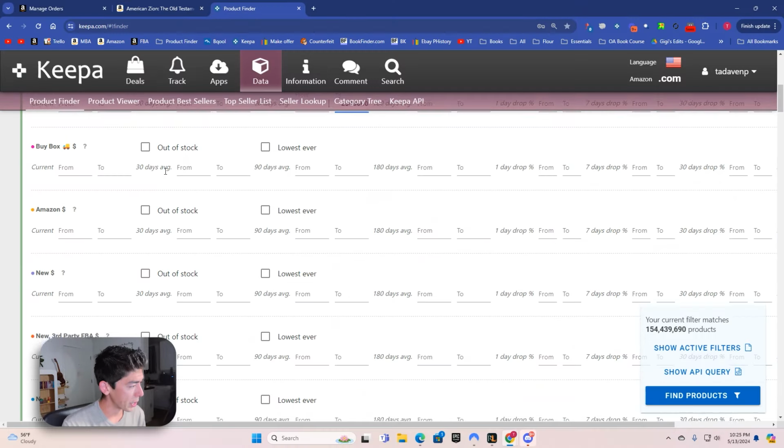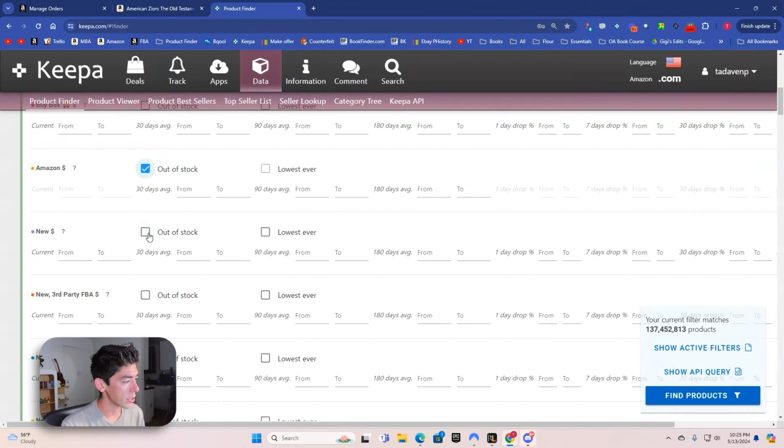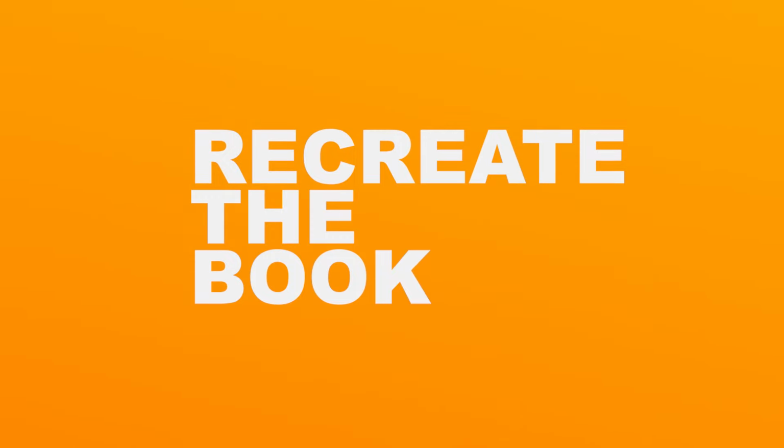But what we're going to do is come back to Product Finder and just say, okay, well, Amazon out of stock, new third-party sellers out of stock. What we're trying to do is recreate the book. We're trying to find the exact parameters of that book at that point in time to see if we can't find another book just like it.